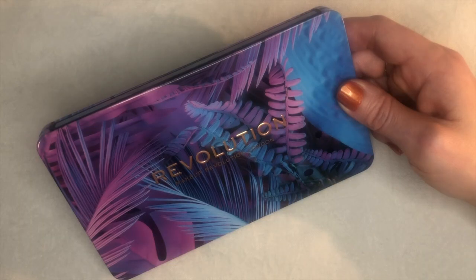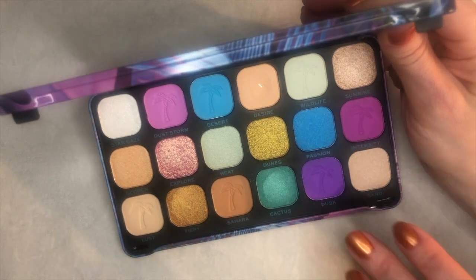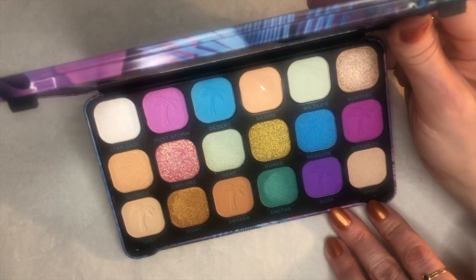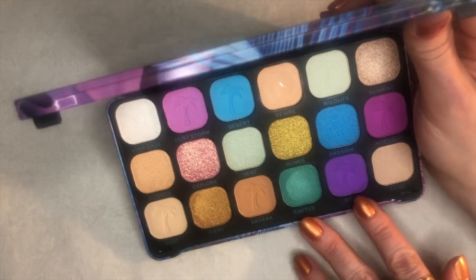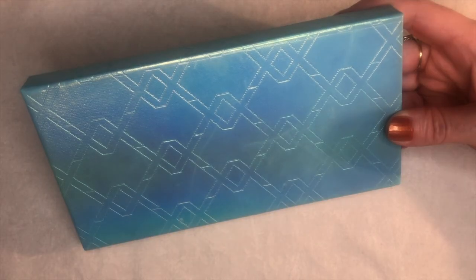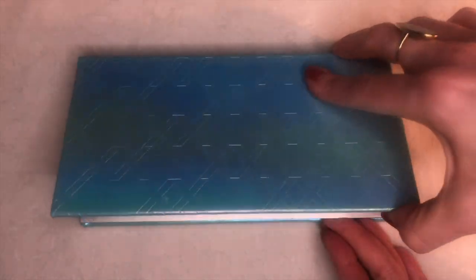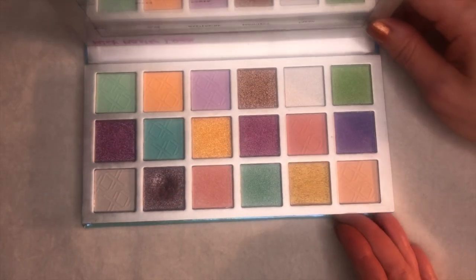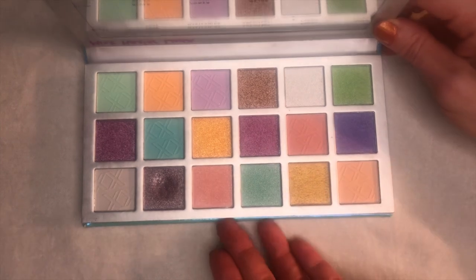And this is the Revolution Forever Flawless Desert Desire palette with a pan in the shadow Desire. I have not used this enough. I've dipped into Explore over here because it was in YouTube at my battleship. And this is the XX Revolution Mint Master Luxe palette. I only hit pan in my first shadow in here at the end of last year. And that's in this shadow here called Dominate.